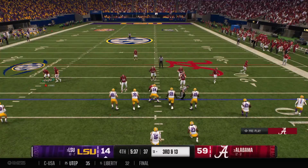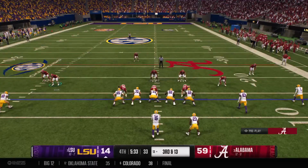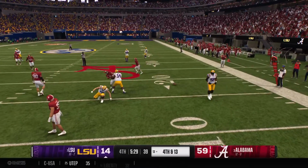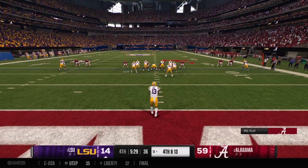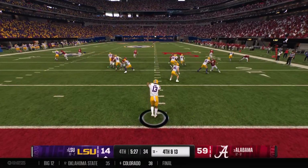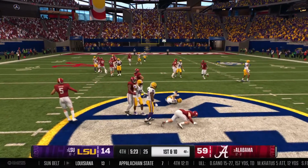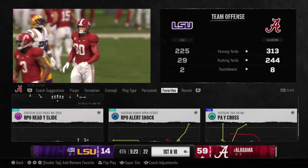Just a good job of spreading the wealth, making sure everybody's getting their touches. When you do that, the defense can't lock in on one guy or two guys. Make them have to be aware of everybody. It allows you to continue to spread the ball around and spread the field, making it tougher for this defense. And on fourth down, the punter sends it away. Oh, he's got a crease here. Look out. The coverage team makes the stop on this return.